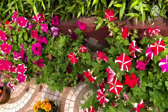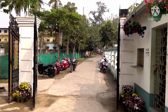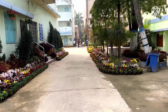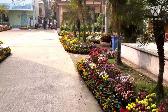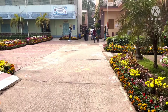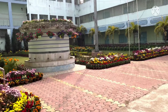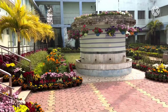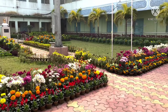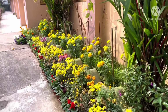Now move on to our main gate side. So this is our entrance gate, and from here you can enter our college. The entrance gate is decorated like this, and inside, on the right side and left side, both sides are decorated with flower pots. On the left side is our office, and on the right side you can see the buildings of different classes, laboratories and all. And here is the entrance of the second part of my garden.